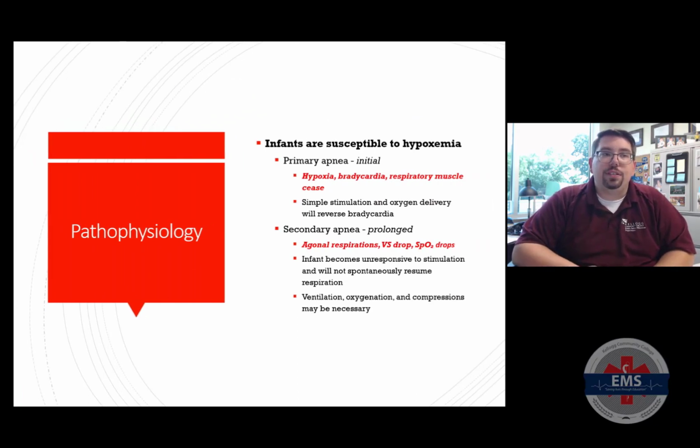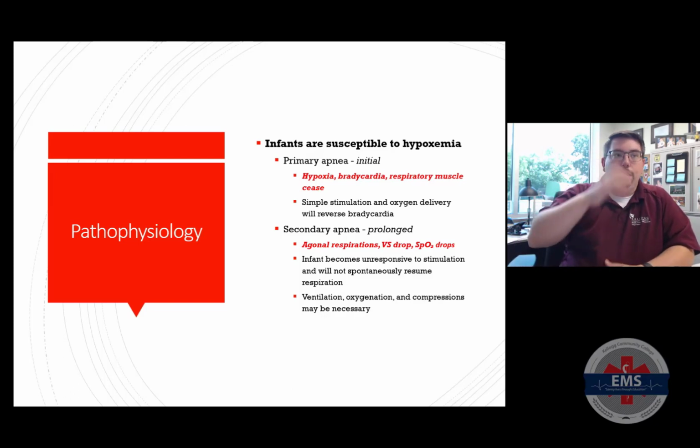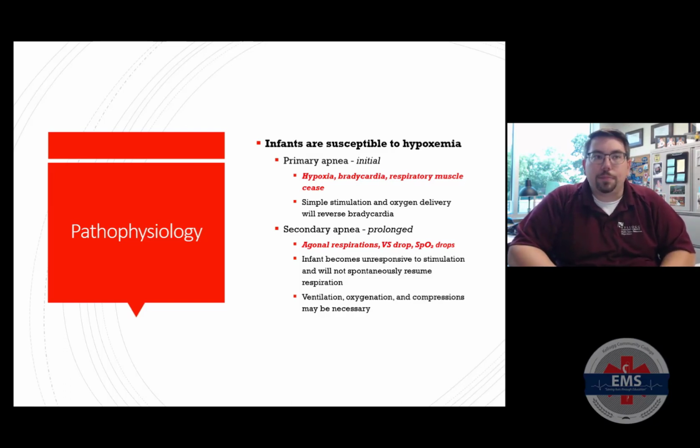Now, if we look at infants that are susceptible to hypoxia or hypoxemia, primary apnea is one of the big concerns we have. They're delivered, but they don't want to breathe on their own. Primary apnea is also referred to as initial apnea. These are typical cases where we have a patient who's hypoxic, maybe they're bradycardic, or they have no effective use of respiratory muscles. Generally, simple stimulation and oxygen delivery will reverse the bradycardia. Now, that's the goal, right? We begin to ventilate them with the bag valve mask on room air or oxygen if we have the capabilities, and see if that makes a difference in assisting them to close off that ductus arteriosus and some of the other ducts that we've been referring to.